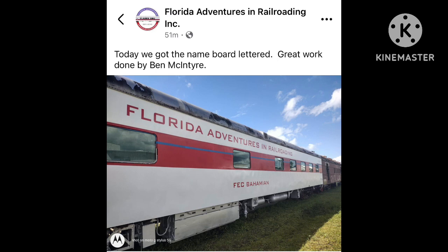Back in the state of Florida, the Florida Adventures in Railroading has applied more paint and lettered the Bahamian passenger car of the same title. And I must say, I really love the paint scheme on this car.